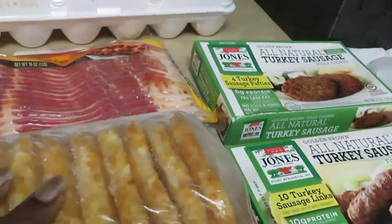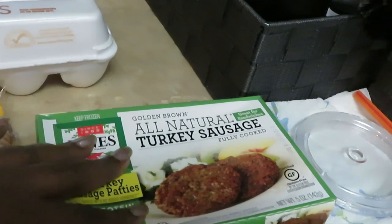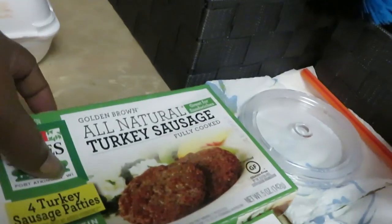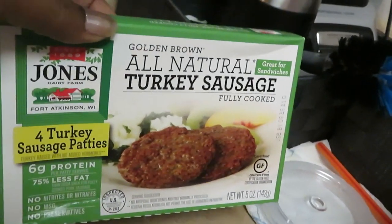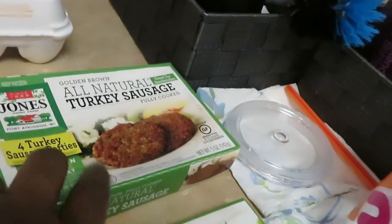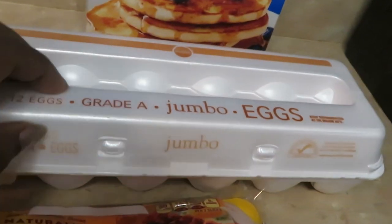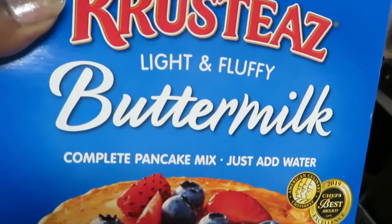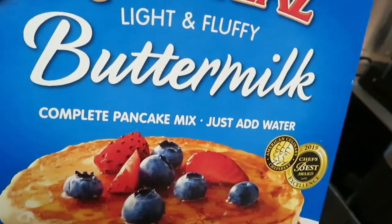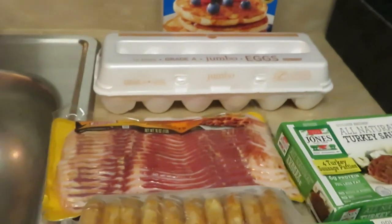I have hash browns, I have bacon, and I have turkey sausage patties, the circle patties. You guys have seen these in my Publix hauls. Also, I have the sausage links. And I have Publix jumbo eggs, of course. I love these eggs. And I have the Krusteaz light and fluffy buttermilk pancake mix where you just add water. And you guys know my philosophy in the kitchen, get in and get out.